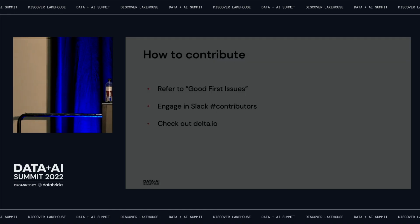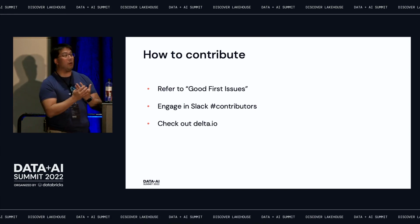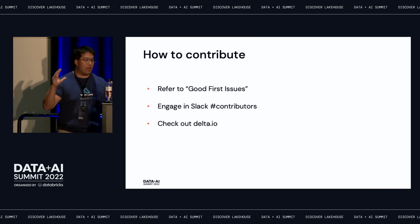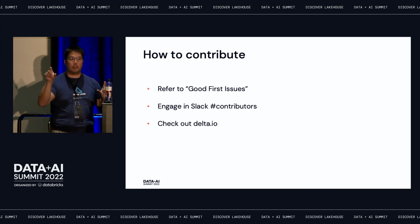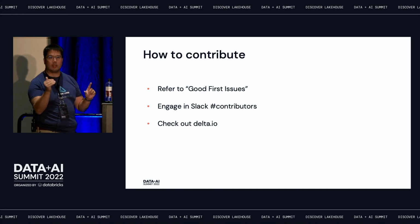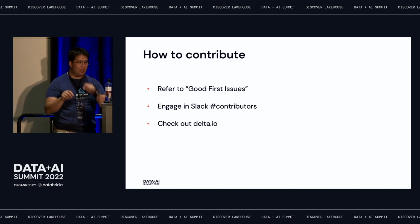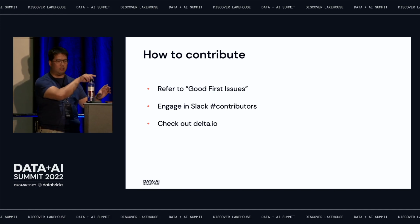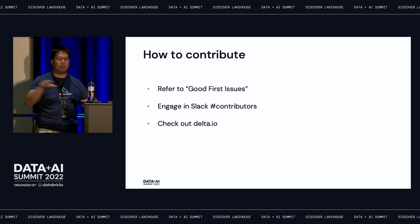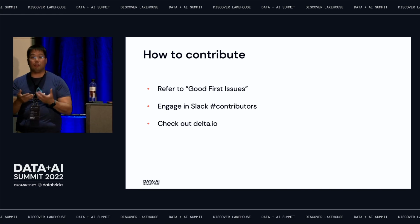And that leads me to this slide. Very simple: how do you want to contribute? We have lots of good first issues. You literally go to our GitHub, and for each one of them, we tag good first issues. Go ahead and look at them. Go ahead and join us in the Delta user Slack. It's basically go.delta.io/Slack. We actually have a contributors channel, so if you've got questions, just ping us there directly.